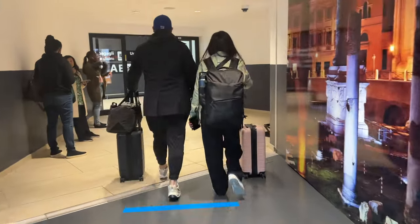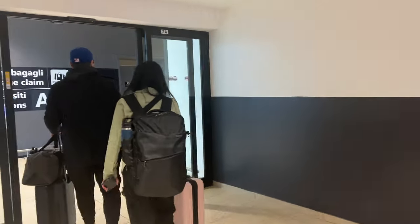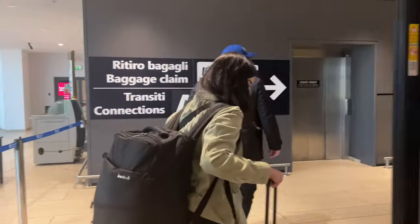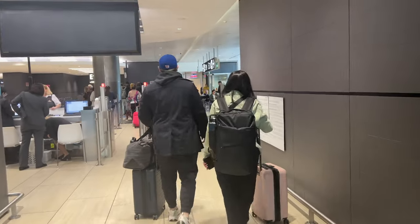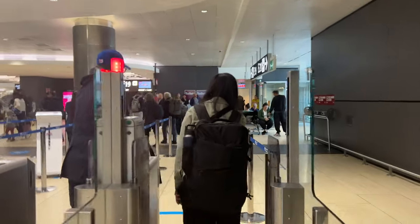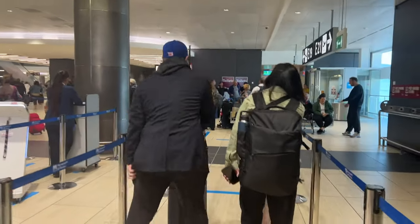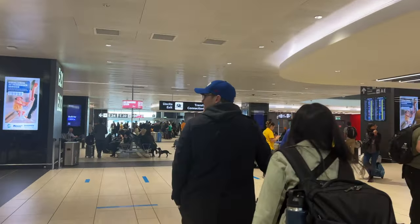All right, so getting off of the airplane and then just following the signage down the road, move on down the road. Right here it says baggage claim. Now a lot of the signage, Uscita, you see that right there, means exit. A lot of the signage inside of the Rome International Airport is in English. So if you know how to read English, then you'll find your way out of there. So right here I'm making my way out and into the main lobby. This is like one of the terminals that I'm in, as you can see right here, the terminals.